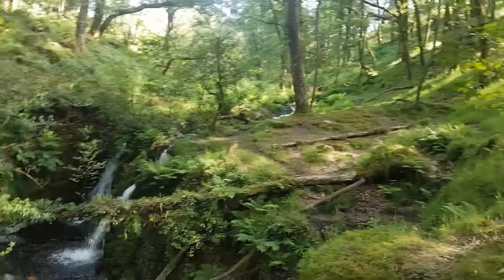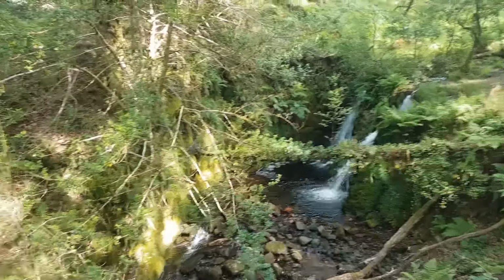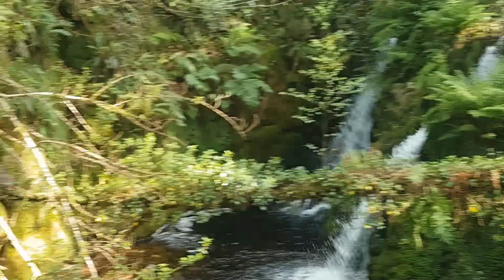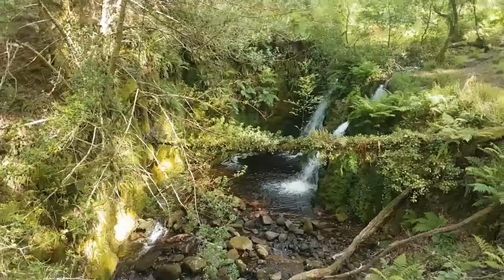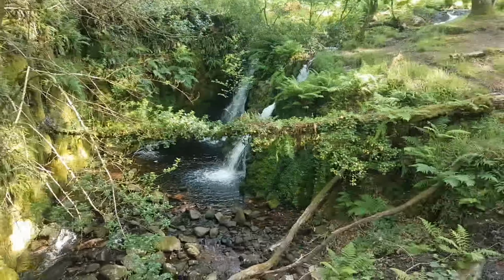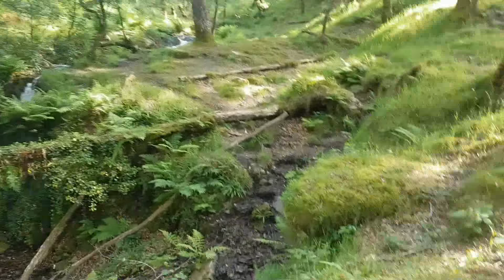It's not exactly a torrent of force, but it's quite a nice composition. The only thing that bugs me is this tree's been in the way for years. It's kind of fallen down and jammed there, so you've got to try and either get underneath it to get a nice composition, or head down the stream, really. So it's not too bad. It's about 10 minutes from the car park.